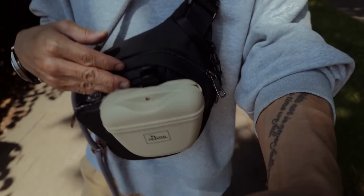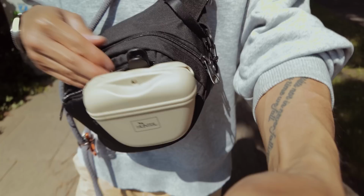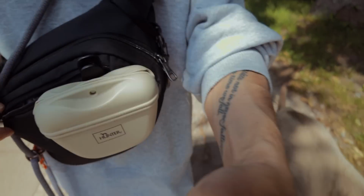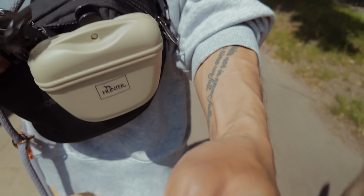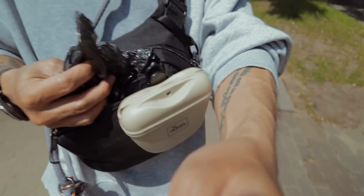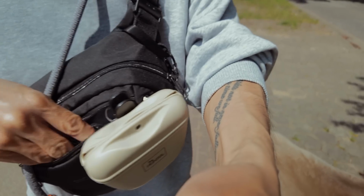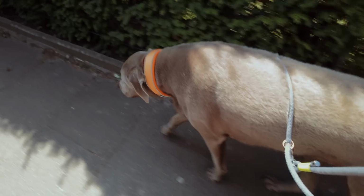Obviously, I then cannot close the zipper completely, but it's still a good place to keep the doggy treats. And then inside this pocket, I obviously have fresh doggy bags. I basically always utilize these front zippered compartments in almost every single sling bag as a pocket for everything that I need when I'm walking my dog Woody.